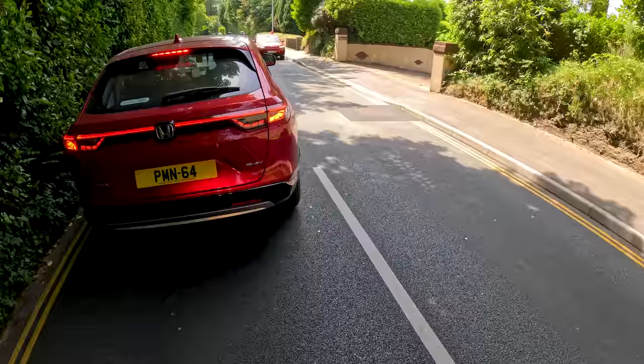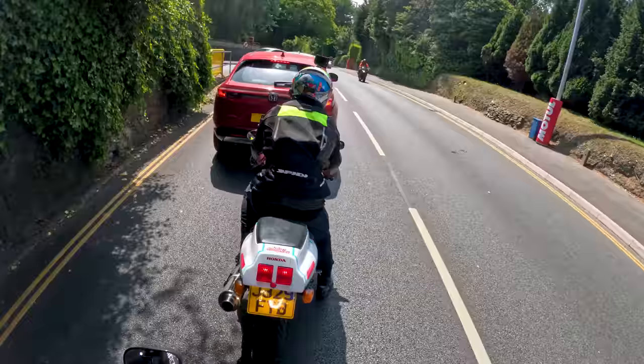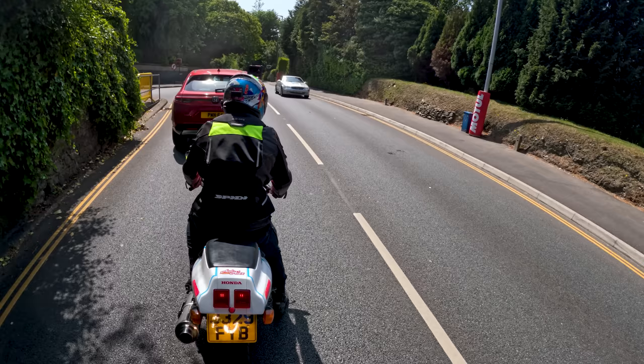You might also be wondering why we're sticking behind this Honda HR-V, and that's because Rory and his brother Tom are actually in that car, so we need them for filming. Otherwise we probably would have darted off by now. Whoa. Oh, alright.